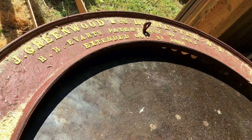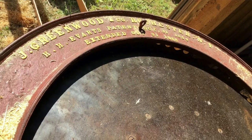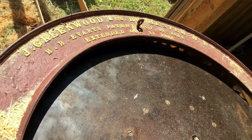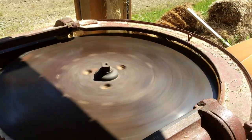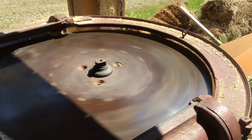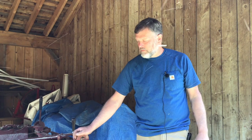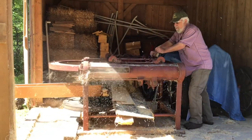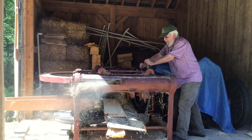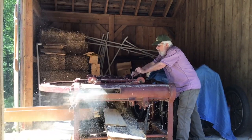The mill here we have is a J. Greenwood and Company, Rochester, New York. Patent date on it listed as 1868. This mill came to the museum in the 60s. Marshall Case brought it here as a donation when they were building the working sawmill that we have here. And every year we get it out during Bark Peelers and other functions and festivities they have here, and cut shingles for everybody to take away.